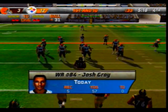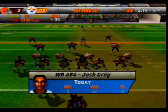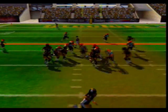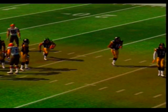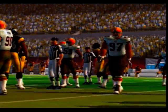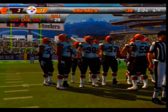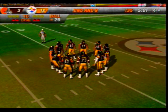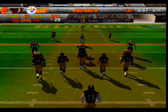First and 10. Ball on the 31-yard line. Cleveland lines up in a 4-3. Tucks it away. Strickland comes up to make the play at the 29. One yard gain on that play. Second and 9. Ball on the 29-yard line.